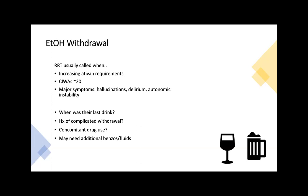Usually the biggest things you want to know is when was their last drink, because that'll kind of cue you into whether this is in line for when they should be having withdrawal symptoms. Have they had complicated withdrawals in the past, needing maybe ICU stays? And then are they on any other drugs that could have explained these symptoms instead? And then they might need fluids, they might need additional benzos.